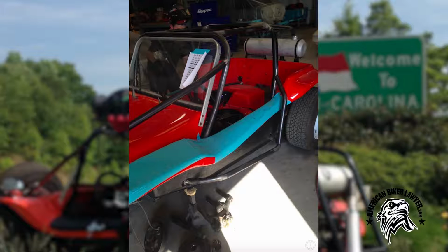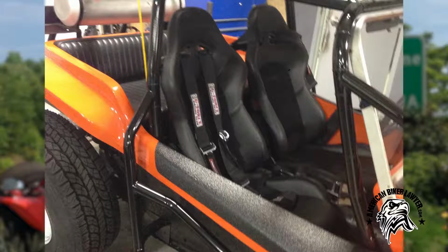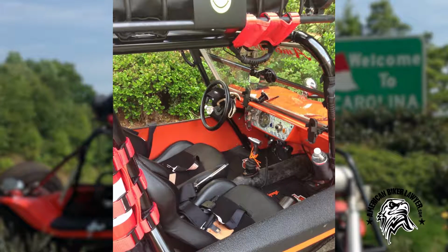opposed 4. You'll see the picture here is halfway through the build. We restored the car in 2012. There it is, just about complete. It is a real Manx body over the top of a '65 bug frame and engine. That's the complete road-ready buggy, 50 horsepower. Not a lot, but certainly a lot of fun.